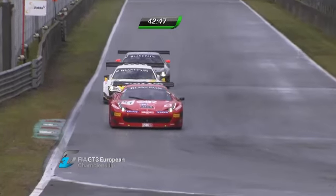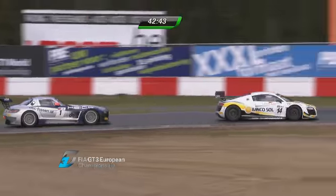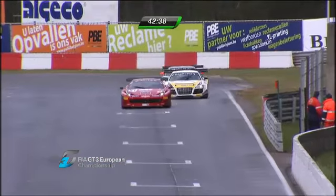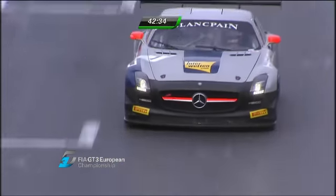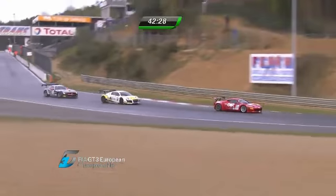Slippery surface flag. I'm not quite sure what that would be for, because they won't just hold it out. They'll hold it out if rain's coming down, but there's no rain coming down at the moment as the three cars exit onto the start-finish straight. 0.8 of a second between them. Last time the three crossed the line it was 7.5 of a second, so it all begins to close up just a little bit more.